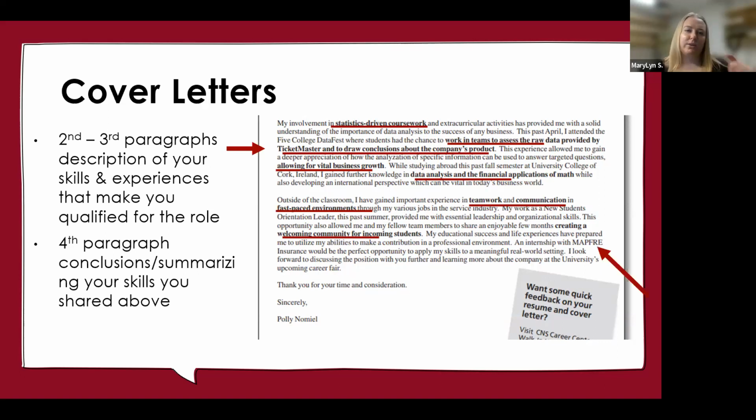In this example, I would break up this 4th paragraph into 2 separate paragraphs and have them talk about the new student's orientation leader, and then have a separate paragraph where they just summarize all their skills. So I would probably start with this: my educational success and life experiences have prepared me to utilize my abilities to make a contribution in a professional environment, and start that as the last paragraph. From there, they say, thank you for your time and consideration. Sincerely, their name.